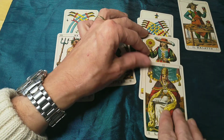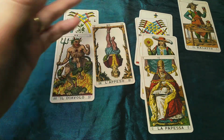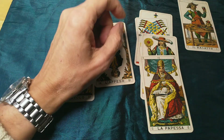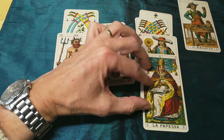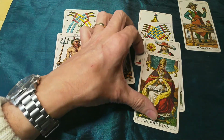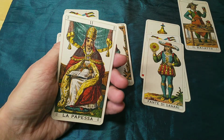And then finally, we've got La Papessa, the female pope. Now, the key thing of the female pope is that she is hiding her true self to others. Remember, historically, she shouldn't be in this role. She's possibly pregnant, as she was according to the stories about her.